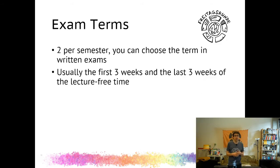In general, the exam terms are as follows. There have to be two per semester, as mentioned before. It's usually the first three and last three weeks of the lecture-free time.